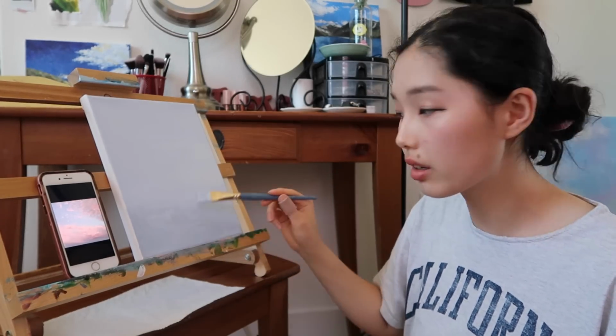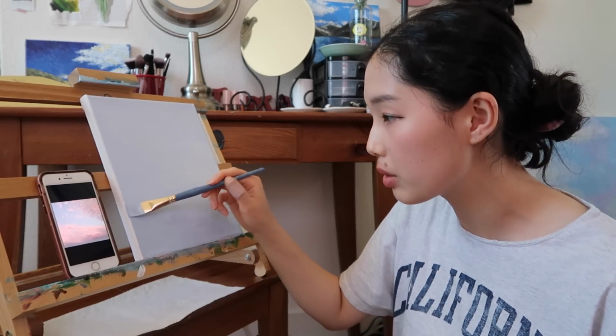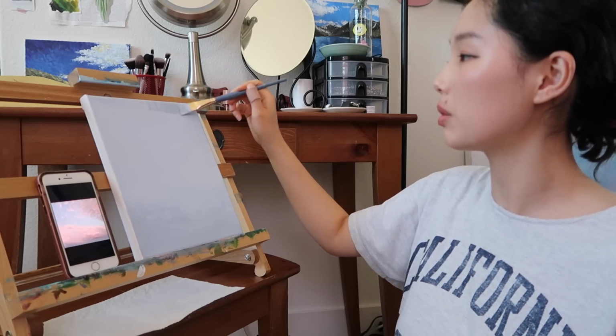So if you can see, it's a little darker here. That's what we want. We're going to paint this over with pink clouds anyway, so it doesn't really matter how far you go. It won't kill me to make it a little dark over here as well.